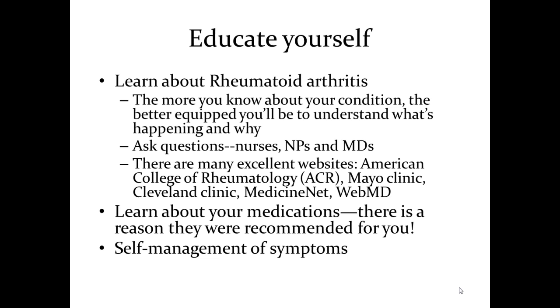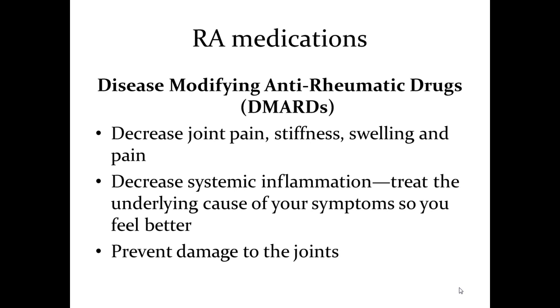And then also learning about how to manage your symptoms at home. We see you for 15, 30 minutes maybe every 3 to 6 months, and all that time in between, you're left to manage your symptoms, manage your RA on your own. So knowing how to do that is important as well. So the disease-modifying anti-rheumatic drugs, they again decrease the joint pain, stiffness, swelling, but also they don't just make you feel better, they actually change the trajectory of the illness and help prevent damage.